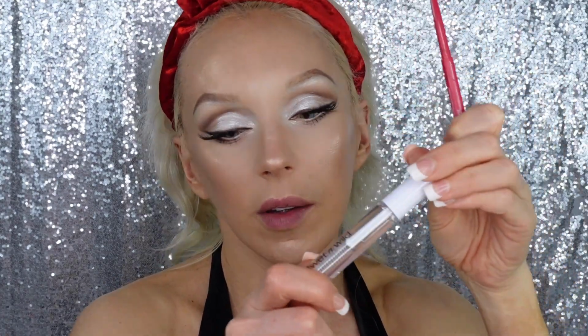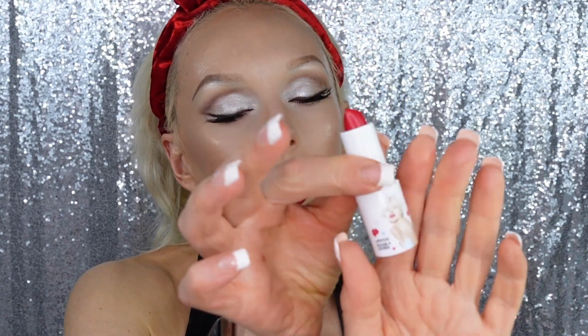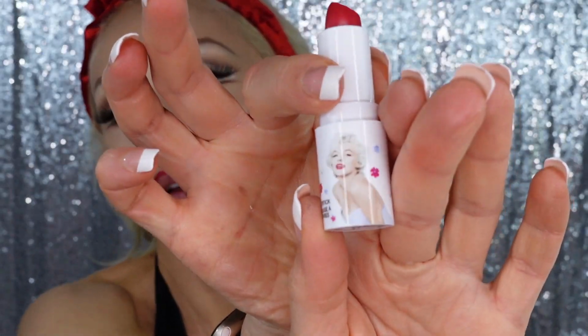So I forgot to mention that the makeup kit came with a brow gel. Since we have no eyebrows, just need the brow gel. So this is the lip liner they came up with, and it's red. So we shall see how this works, because her lip liner was darker than the lipstick, supposedly, so we'll see. We might have to adjust this, but here's the lipstick. It has Marilyn Monroe on it as well. There you go.